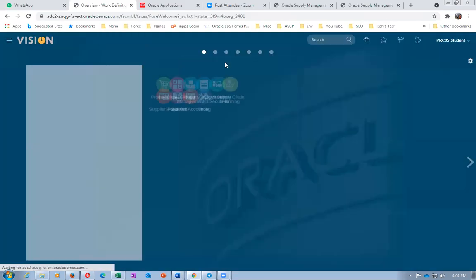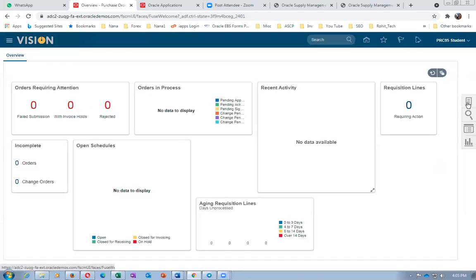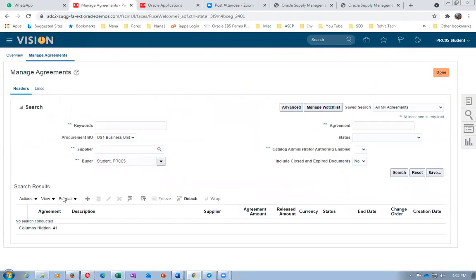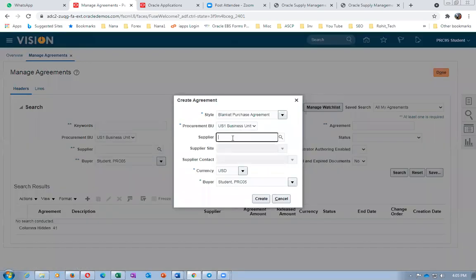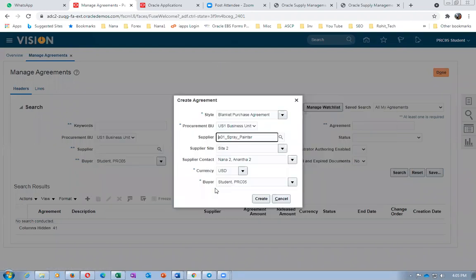I will now go to procurement, and then to purchase orders. I will now create an agreement. Not manage agreement, I have to go to create agreement. Click on plus. So the supplier is A01, the spray painter. I put the spray painter over here, click on it, and then click on create. Now the item will not appear on the BPA at all.